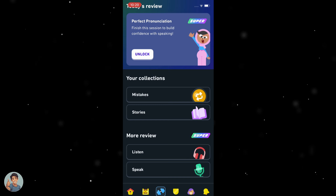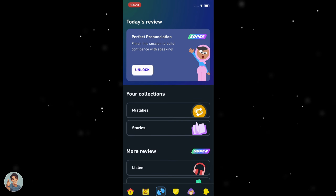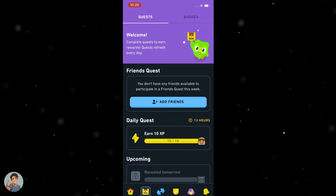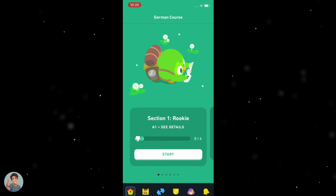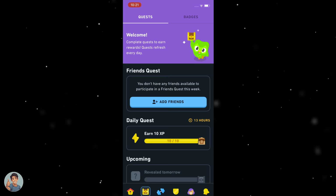So the first thing you want to do is obviously install the Duolingo app and make sure you are signed in. Now, once you're signed in, it's going to show you a few different things at the bottom here. You can see all these different bits here. The one I want to go to is this little chest icon here, and these are quests.